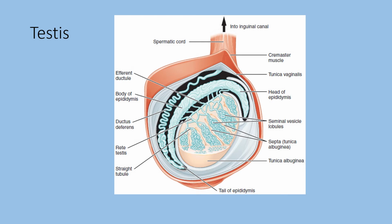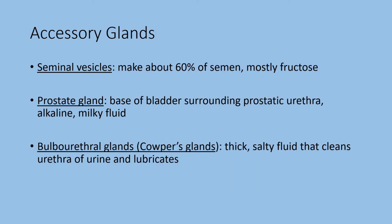So if we start first in the testes itself, looking at just one of them, you have initially these different lobes, and within each lobe you have the seminiferous tubules. This is where the sperm is going to be produced. Then it's going to travel through the straight tubule into the rete testis, along here into the ductwork, into the epididymis. The sperm is maturing now, it's gaining the tail, and then it's going to go here into the ductus deferens and finally leave the scrotum through what's known as the spermatic cord, travel up this, and now back into the pelvic cavity.